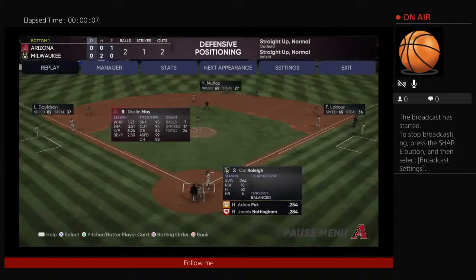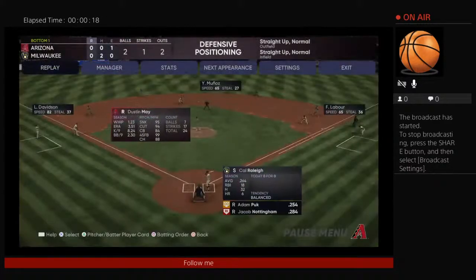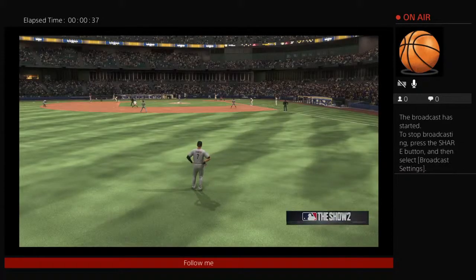Now to the plate. Here is Cal Raleigh. A couple of hits for him. Four trips in yesterday's game.